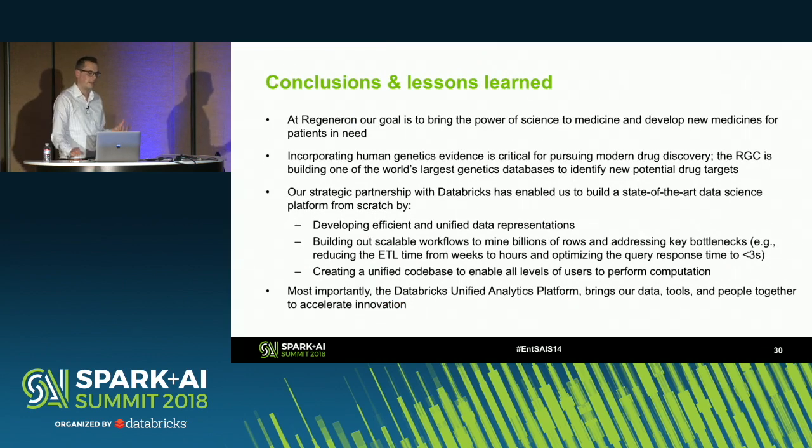So in conclusion, at Regeneron, our goal is to bring the power of science to medicine and develop new drugs for patients in need. At Regeneron, we strongly believe in the power of leveraging human genetics data in the drug discovery process. And to that end, we're now building out one of the world's largest human genetics databases. We have been extremely fortunate to have a great partner in Databricks, and together we have essentially created a state-of-the-art data science platform from scratch.